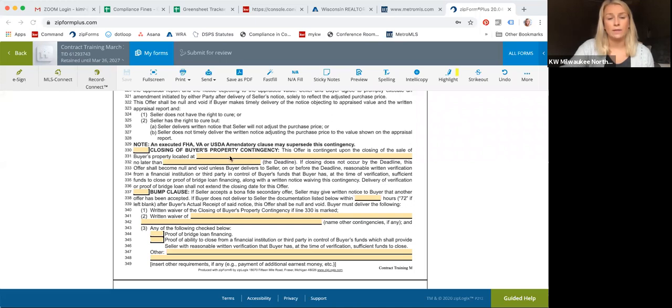So this deadline, let's just say it's May 29th, that I'm hoping to close on my old property so that I can purchase this new property. If May 29th comes and either I don't have an offer or I know that my old property is not going to close, again, I either need to amend this date to move it out later, or I need to deliver to the seller a waiver of this contingency along with proof of funds or proof of bridge loan financing that states, okay, I can purchase this property without closing on my other property. Otherwise, this offer becomes null and void.